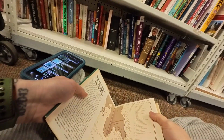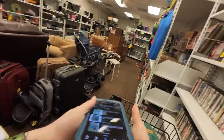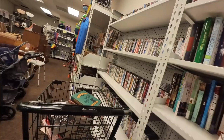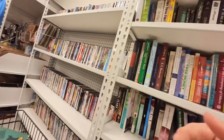Now, the comps for this book are really good. The problem is that this book has some condition issues. One, it has those chunks taken out of the dust jacket that you guys see there. And two, that grease pencil on the back, which I actually could not get out because this is a paper dust jacket cover. I mean, you're like, but they're all paper.